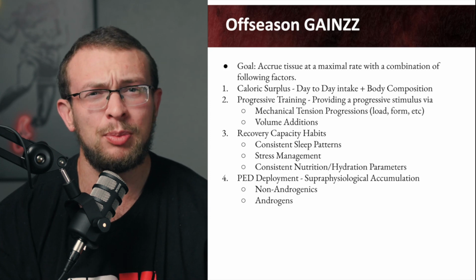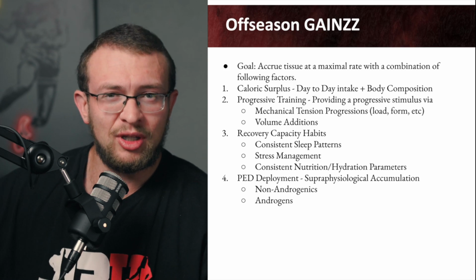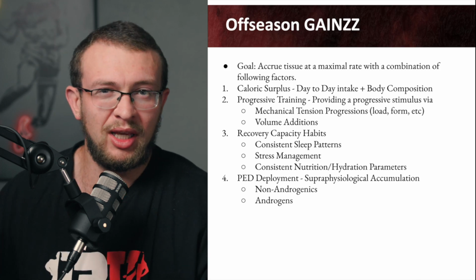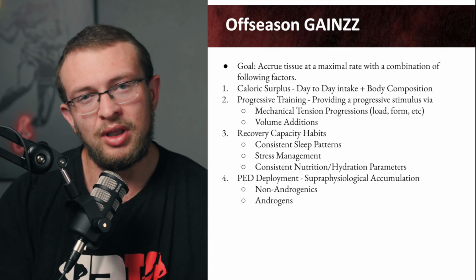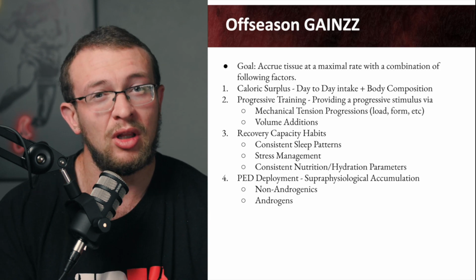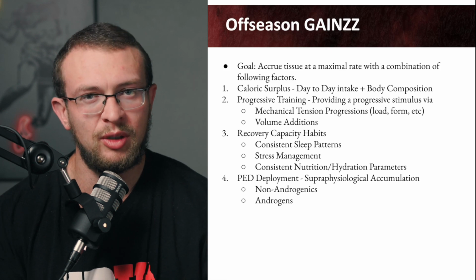We need to make sure that this is progressive in nature over time by either being able to provide a higher and higher stimulus or providing more of that total stimulus by being able to handle slightly higher volumes within the training block. And we can do this via both progressions from a logbook perspective and progressions from a total sets performed across the week per body part.